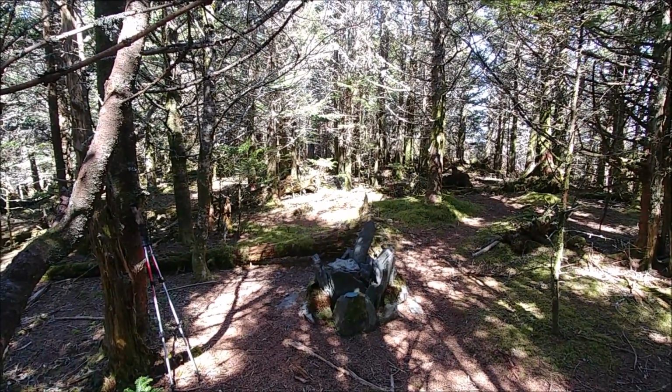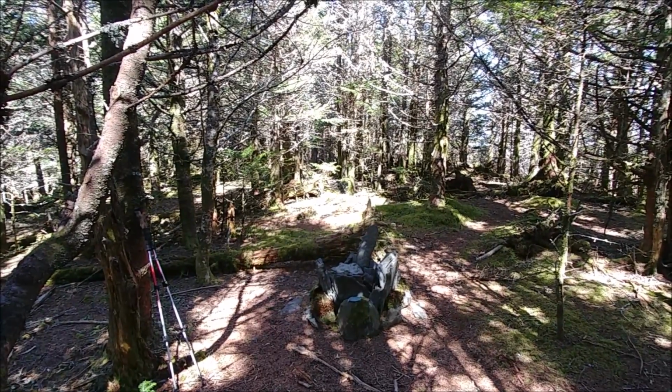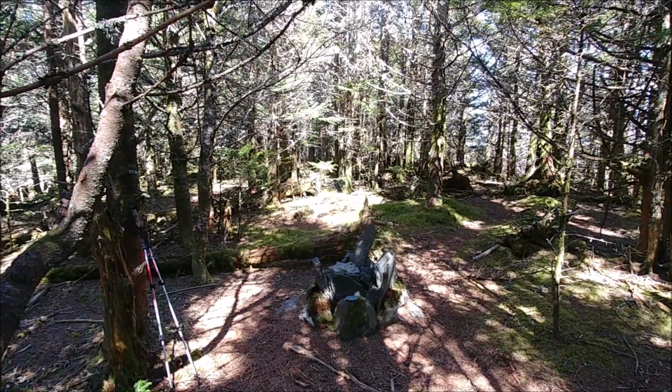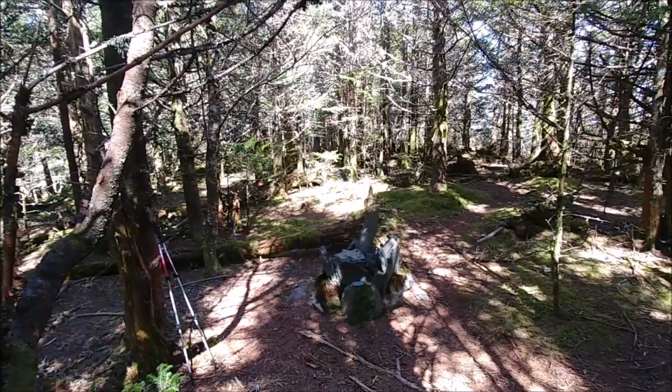I'm gonna just beeline straight down the north side of the mountain. I don't care how steep it is. That was the worst collection of dead trees I've encountered bushwhacking. All right, one more to go.